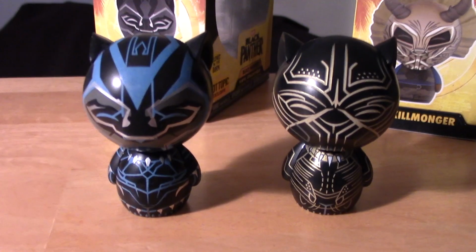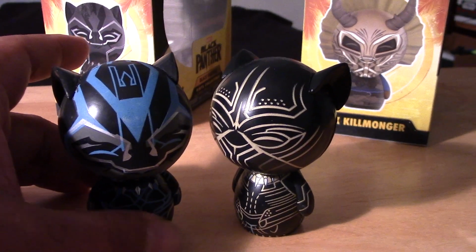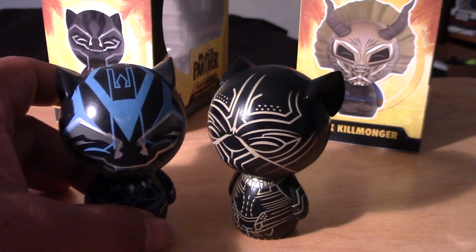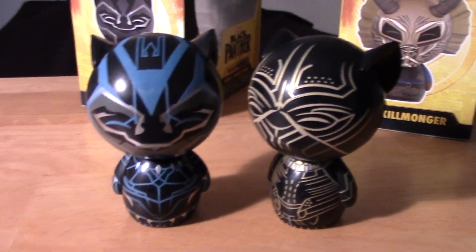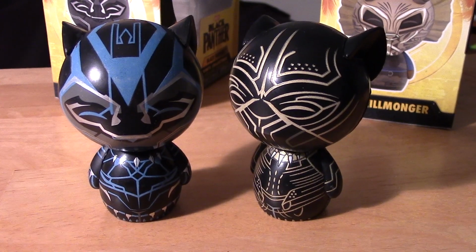So let's turn on the lights again. Yeah, KILLMONGER was a dud. So that's unfortunate, guys. If you have this Dorbz, let me know if you can see the glow. I did it once again with my Funko version, and it's a very, very faint glow, I guess, for this weird yellow color there. It's really hard to see. And in this video, you can't really see it at all.